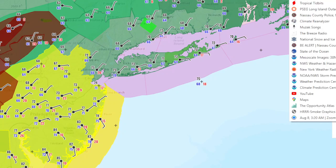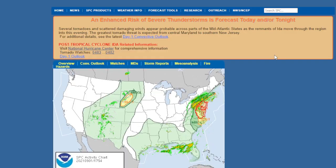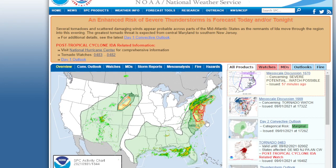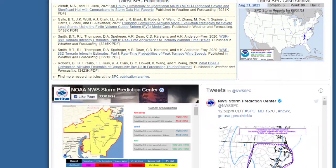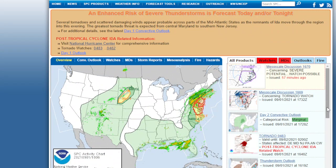All right, looking at the Storm Prediction Center. Let's go to that right now. Oh, look at that. Wow. They have our area in red. That is really something to see. You don't usually see this too often.